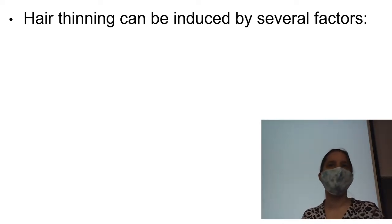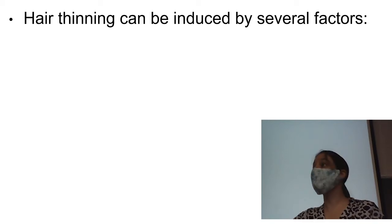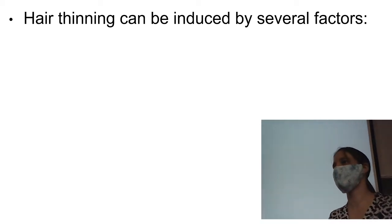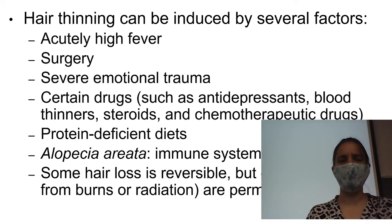Help me out. Stress. It really actually totally works. Stress can make people lose hair. Hopefully it doesn't all fall out at once, right? But people do lose hair because of stress. Anything else?